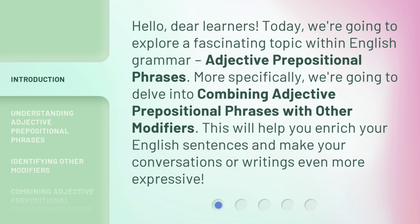Today, we're going to explore a fascinating topic within English grammar: adjective prepositional phrases. More specifically, we're going to delve into combining adjective prepositional phrases with other modifiers. This will help you enrich your English sentences and make your conversations or writings even more expressive.